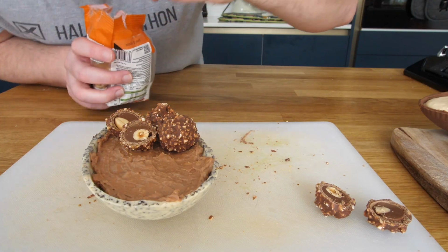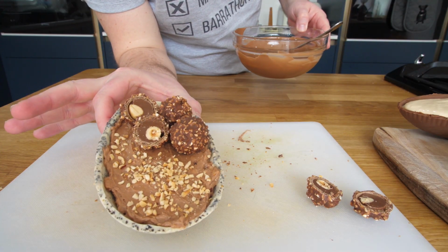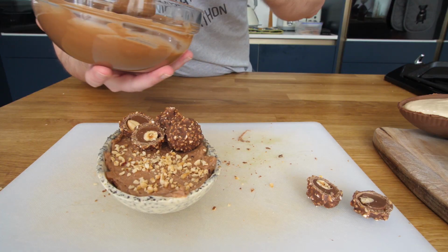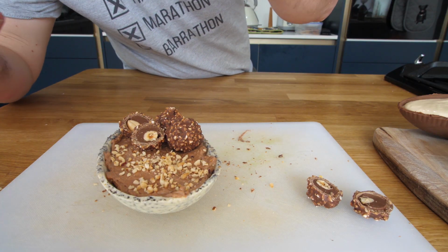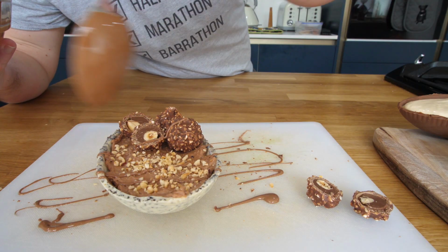And then some extra nuts on the top. I think that looks blooming awesome. You could do a white chocolate hazelnut filling, and that would kind of replicate a Kinder Bueno. I'm just doing a small drizzle of chocolate as well.